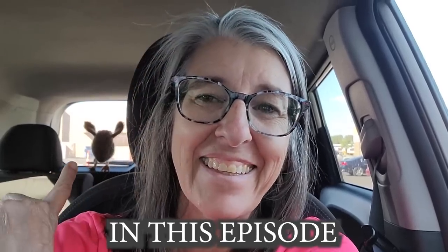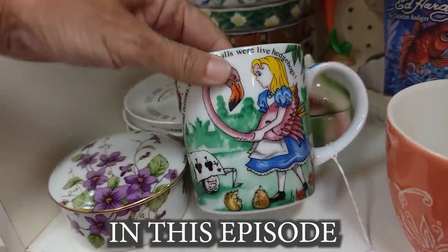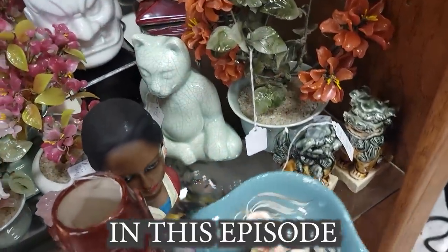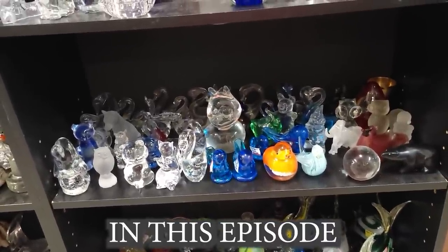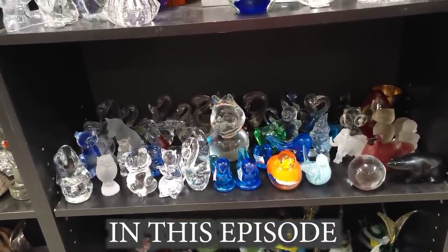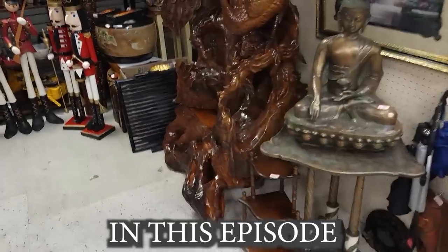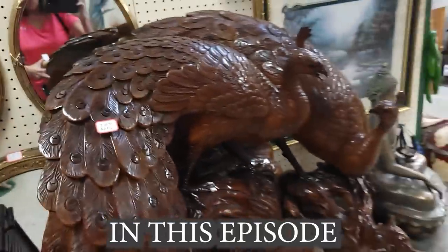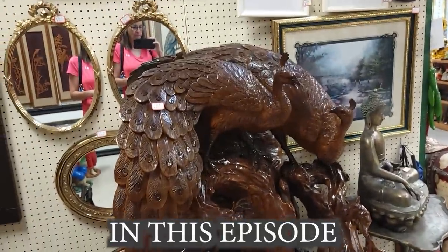What is that in my window? Look at this fantastic Alice in Wonderland mug. Oh, that looks like a Sasha Brostoff, is it? Do you see what I see? Oh my goodness. Okay, just hoping that the price is right. Look at this gorgeous piece. Wow. Honey, you doing okay? Wow, that is amazing.